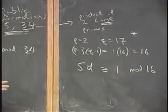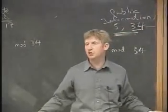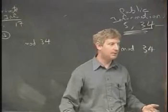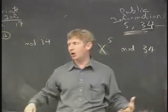You take 2 huge numbers, multiply them together, get something here, and then give it to somebody and say, what 2 numbers did I start with? And they can sit for 3 weeks, and they won't be able to do it. So multiplying 2 prime numbers is easy. Extracting them once they're multiplied together is very hard.